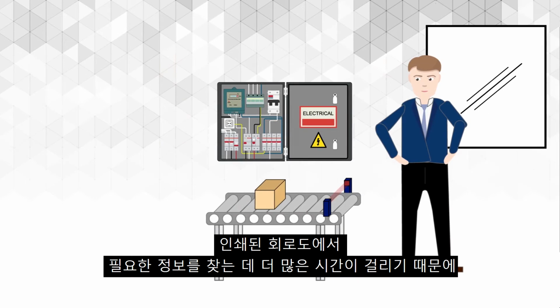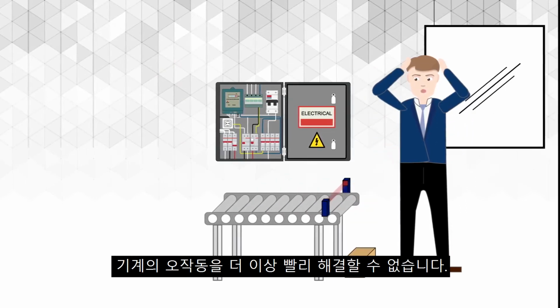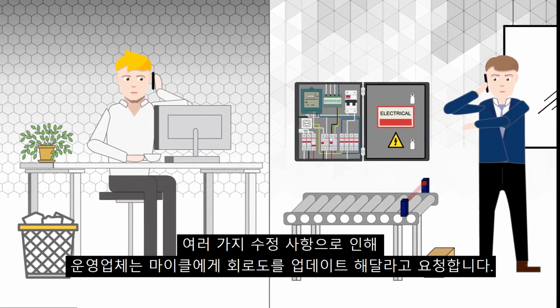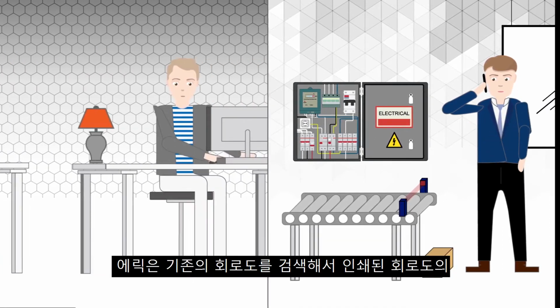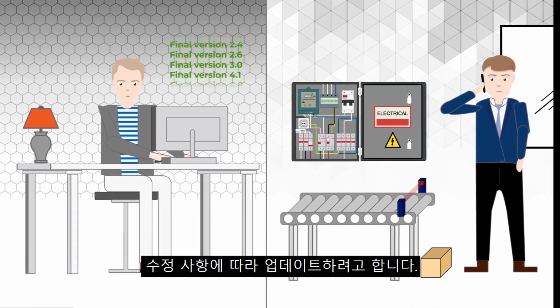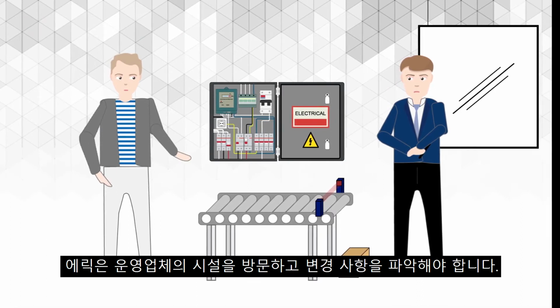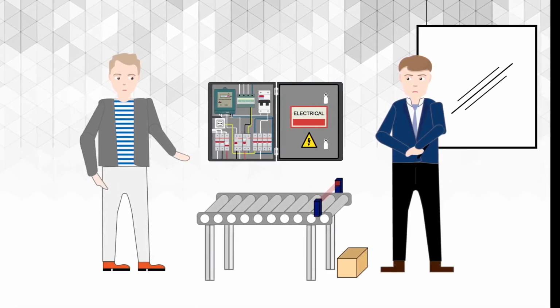Malfunctions can no longer be fixed quickly enough because it takes more time to find the required information in the printed schematic. The operator asks Michael to update the schematic due to various modifications. Eric starts to search for the original schematic and tries to update it according to the modifications in the printed schematic. Eric needs to visit the operator's facility to understand which changes have been made.